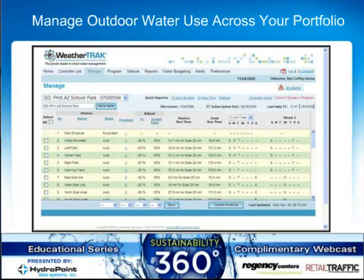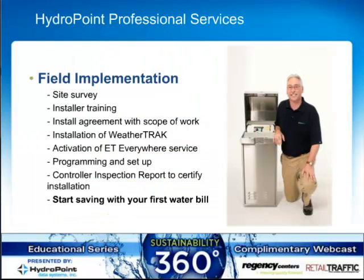Mark mentioned the lessons Regency learned during the installation process. Well, HydroPoint learned some lessons as well, and they are reflected in our new implementation process and the follow-up training program. HydroPoint's professional services offers managed implementations so you don't have to handle the logistics of a full rollout. Our project managers provide start-to-finish management of the process on a site-by-site basis. Here are the implementation steps that our professional services can manage for you.